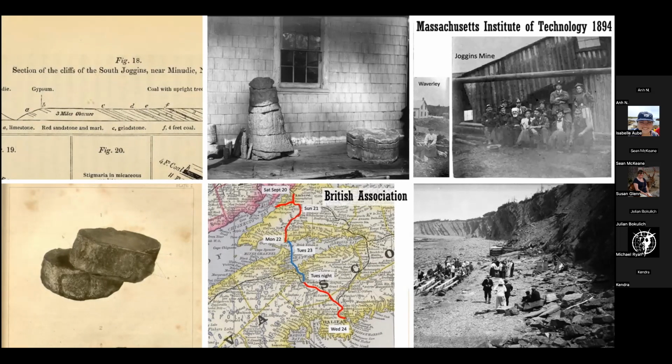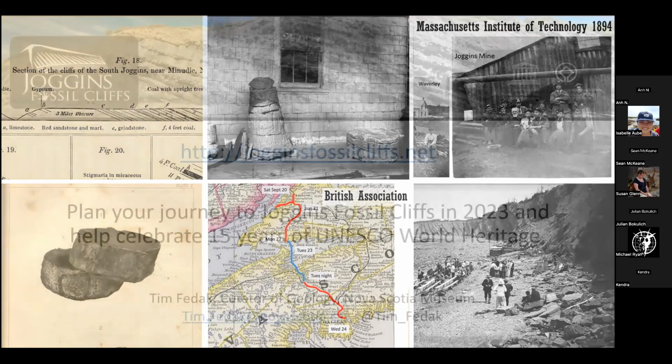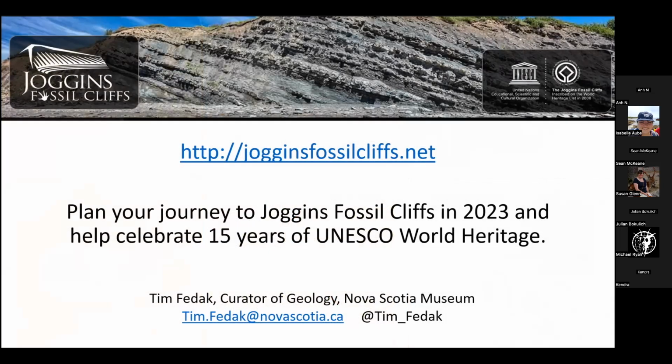In 1914, the whole situation changes. From the First World War basically through until the Second World War, in Nova Scotia there were not a lot of advances in geology or visits. That's understandable, but it's a really interesting time to think about what role Joggins had played over those years.